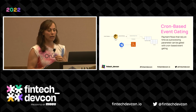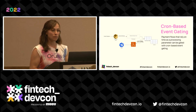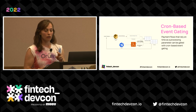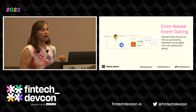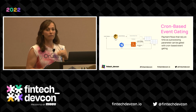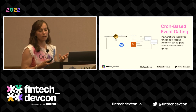And we use a cron-driven lambda to read from the hold time table to find the rows for which release time has passed and to publish a release event to the outbox and subsequently to the event producer. So two things to note here. This lambda never updates the state of a payment. We always allow the payment workflows to update the states of the payment. We simply release an event that triggers the workflow to do that. The other thing to note here is that we have found that using a separate hold time table is really valuable for cleanly and clearly separating concerns between the domain tables and this cron-based event gating system.